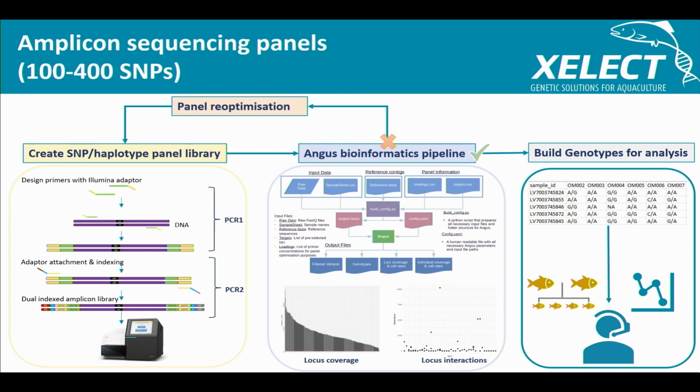Then the data will go through our in-house bioinformatics pipelines. We will then analyze the data, look at the coverage across all of the SNPs, how those primers interact with each other, and then we can go back and either remove SNPs that don't work or re-optimize those loadings to then create a panel that is suitable for routine genotyping. So once we're happy with our panel, we'll then build the genotypes, and that data is then passed on to our project managers, who are the guys that do all the analysis in-house, the pedigree reconstructions, and mating plans for our customers.